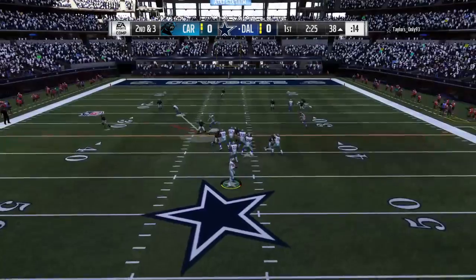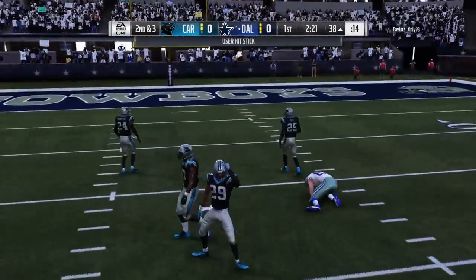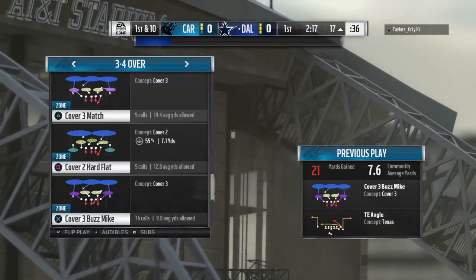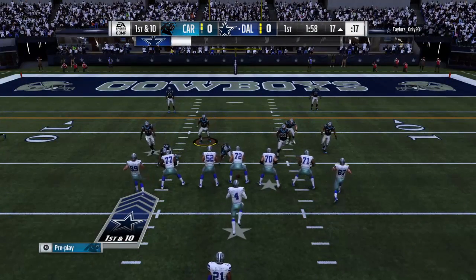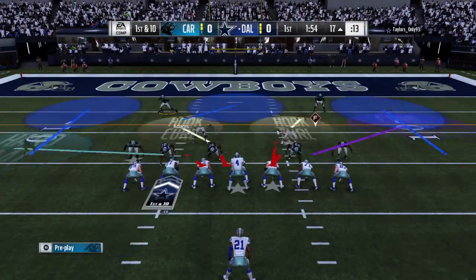A 2nd down throw for Prescott. And he will find his big tight end over the middle. And they'll wind up getting this one all the way down inside the 20. And a nice gain at 21 yards. A first opportunity in the red zone for the Cowboys. They've got a 1st and 10 at the 17.